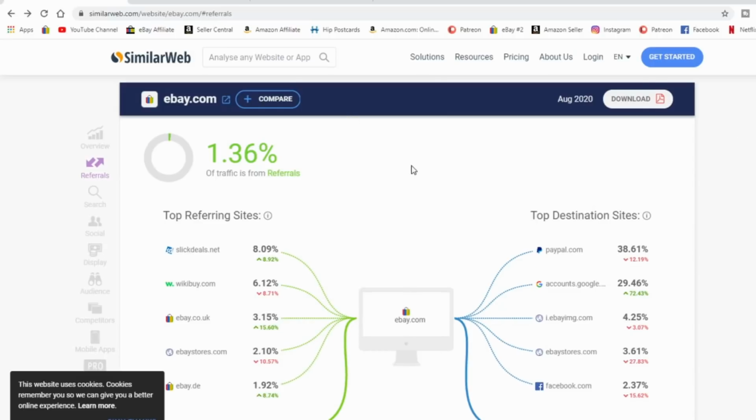Now, referrals also give you the top destination sites. These are destination sites that eBay sends people to. This is part of the process of payments. Managed Payments has changed these figures. It used to just be that it would mostly go to PayPal. So if eBay directs you to go to another site, PayPal's numbers were huge. I mean huge. They were the majority of where the destinations were on this report here.